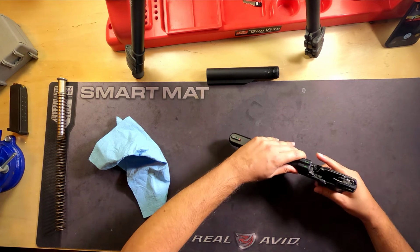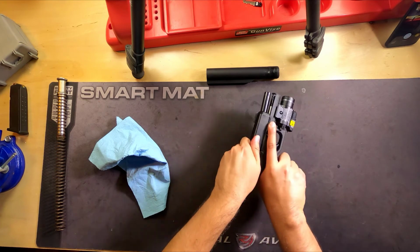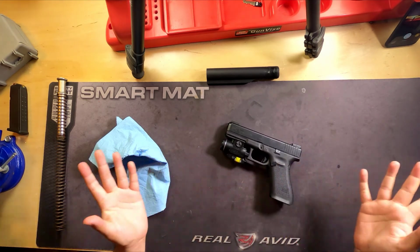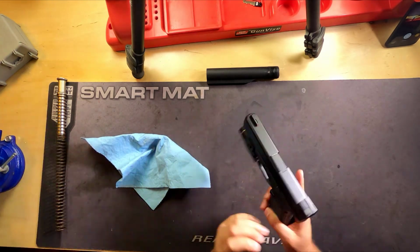Let's see if I can do this at this weird angle. And ta-da, she's back together again. And I'm done. That's it, guys. So that's my review of this gun.